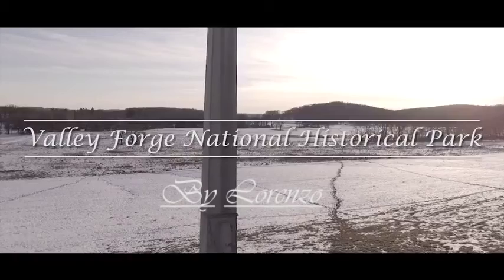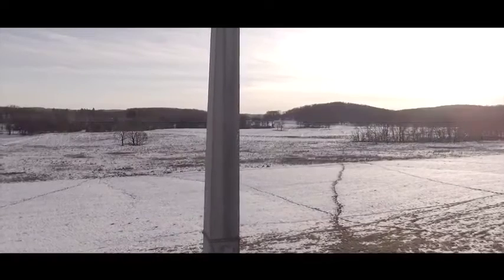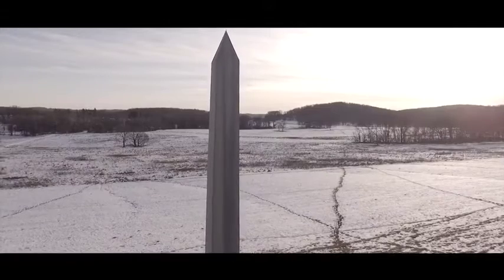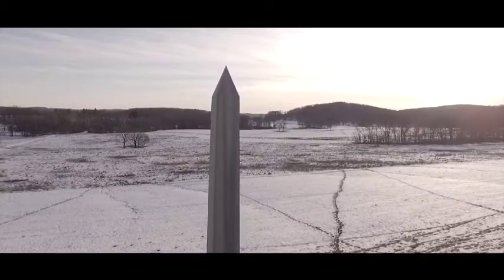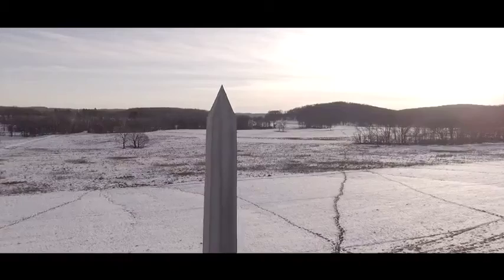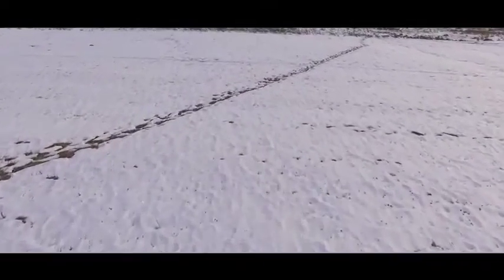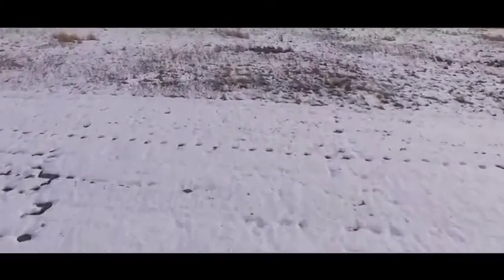Valley Forge was once a home to over 12,000 soldiers. It is one of the most historic places in the United States. But what people do not know is that a lot more happened here than the winter encampment of 1777 into 1778. First, let's take a look at the winter encampment.